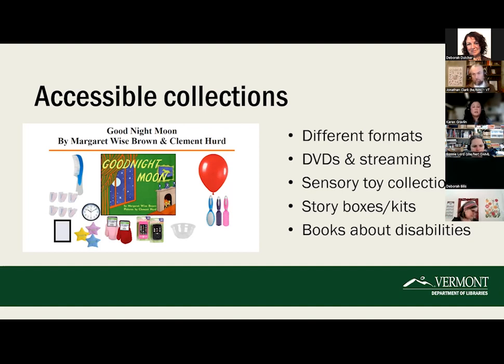The last thing that I'll talk about for collections is considering a collection that features disability. It might be that you're collecting books for parents who are supporting children with disabilities. Maybe it's picture books or chapter books that center a character with a disability, or it might be books to learn about a certain disability. And even if you can't create a separate collection, making sure these items are easy to find in your catalog and featuring them regularly in displays can be another way to support your patrons with disabilities.